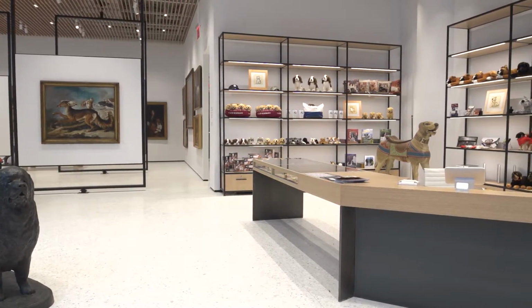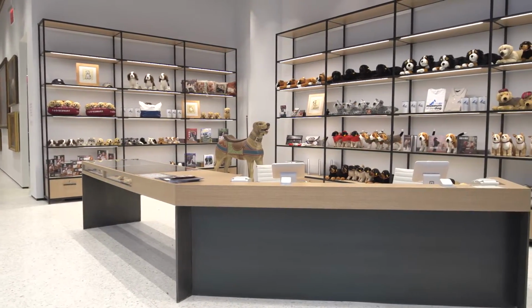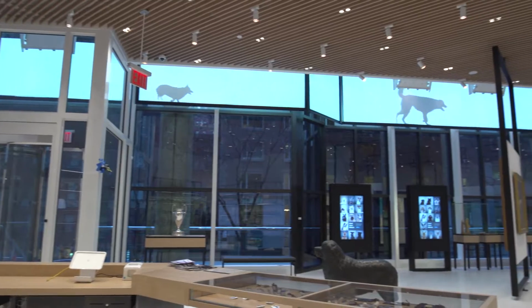Our gift shop is stocked with a variety of gifts and toys for people of all ages. Our screen with the dogs walking by can be seen from the inside as well.